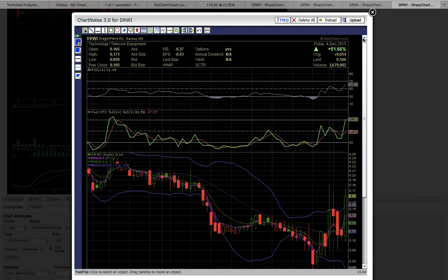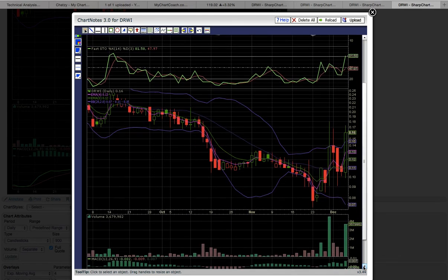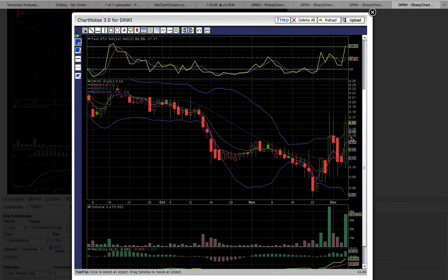This is a daily chart, and each candle represents one day of trading. There was this very bullish move on Friday. As you can see, a large green candle formed, and on a large green volume bar spike.